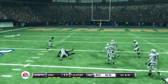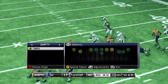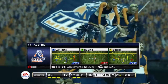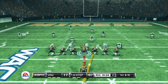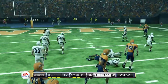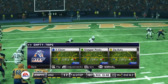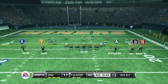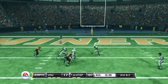Parker gets the carry. Brought down with only one man to beat. From the 22-yard line, first down. Here's a running play. Makes it to the 14. Hicks gets 8 yards on the play. From the 14-yard line, second down. They'll spread the field with five wide. And it's knocked away.